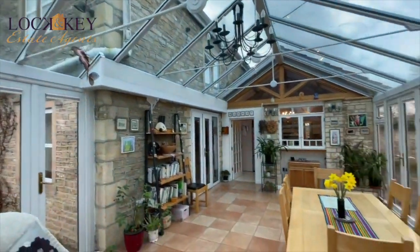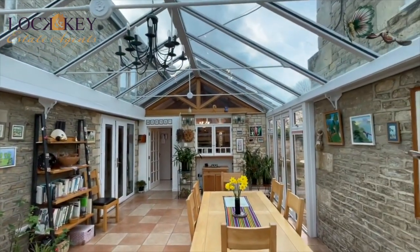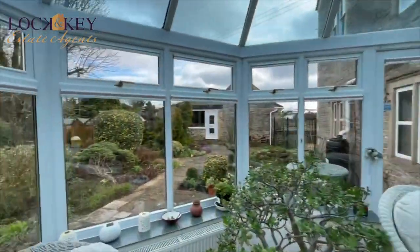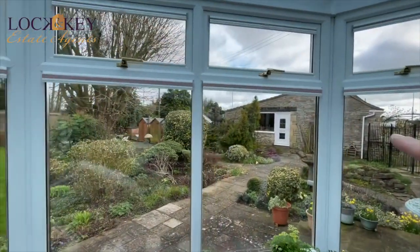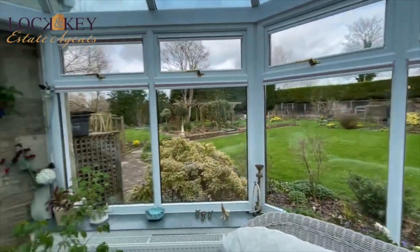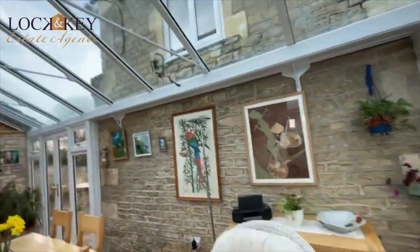A wonderful, wonderful period farmhouse. And it's a stunning conservatory, we can't deny that. That's the shape of that garage, little personal door in. And then you can just see more of that plot as we take you out there later. Just wanted to show you there.